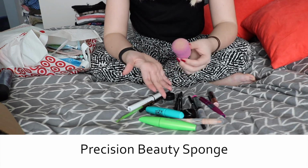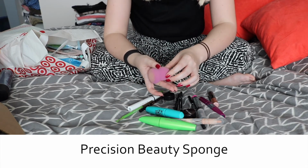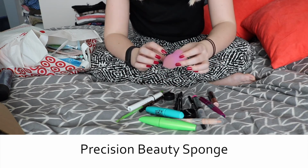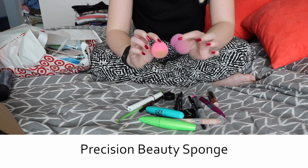I already repurchased both the Beauty Blender and this brand. I forget what it's called. I'll put it on the screen, but I love both of these a lot. I think both these sponges are awesome, and I like having the different shapes, so I'm glad I repurchased both.